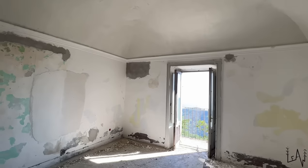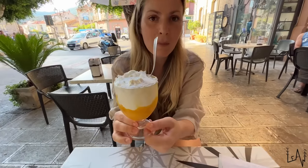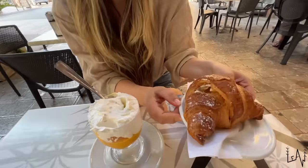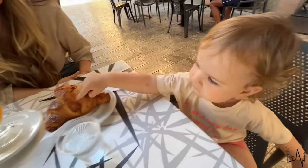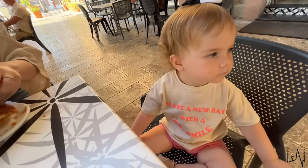The first hand and then this will be the result on the left. This is a typical Sicilian breakfast, granita. This is mango flavor with panna, that is whipped cream. Usually you eat that with a brioche, but I'm having a croissant with white chocolate. And for Luca, arancino with pistachio and speck, and a calzone with mozzarella and prosciutto. Start a new day with a smile. Always.